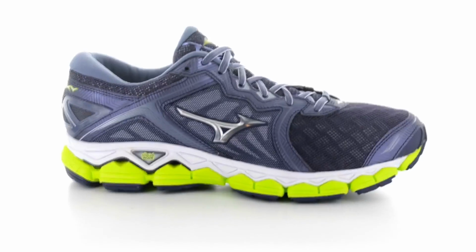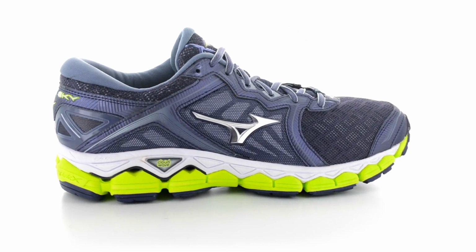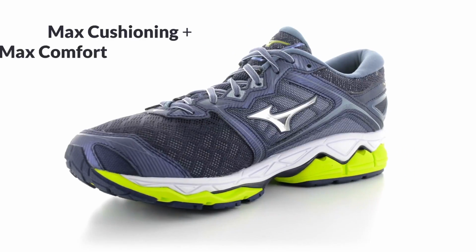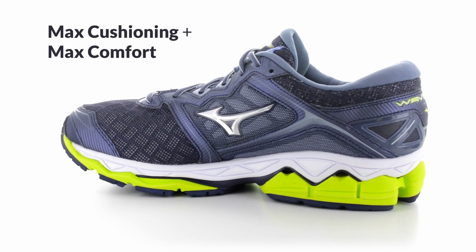At Mizuno, we always want you to have gear with purpose. That's why we go to an extreme level of attention to detail in all of our products in order to give you the best possible shoe available on the market. This shoe is built for neutral runners and brings together maximum cushioning and comfort.